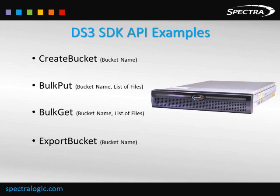This next slide provides some examples of DS3 SDK or Software Developer Kit API examples. We took the original Amazon Web Services S3 API and added a handful of commands to it, such as create bucket, bulk put, which allows us to move large quantities of data at once, bulk get, which allows us to retrieve very large quantities of data at once, and export bucket, which will allow a bucket of data to actually be exported from the library for disaster recovery purposes.